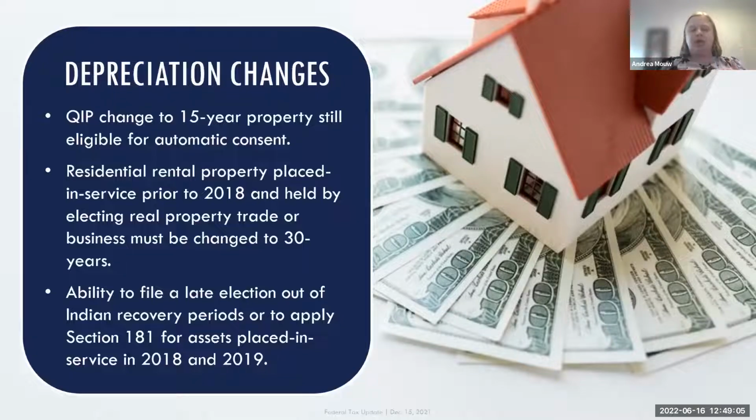At the end of 2021, they passed the Appropriations Act, and in that they changed the recovery period to 30 years for everything. So we need to go back and file those changes. Those are technically filed under DCN 288, the change in use. And the big trick with those is the 481(a) adjustment, because we're still not going back to the date it was placed in service. We're just going to the date of the 163(j) election when the change in use occurred.